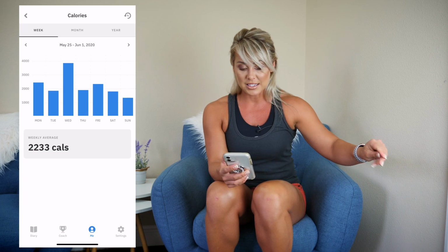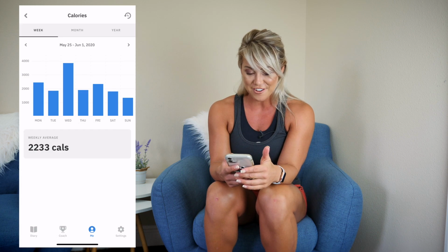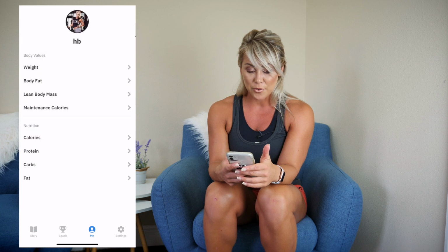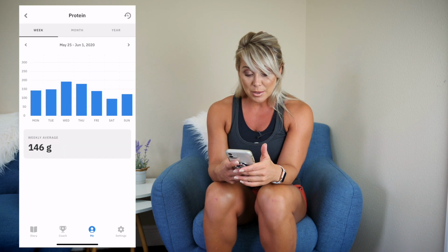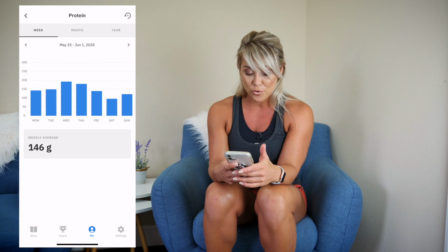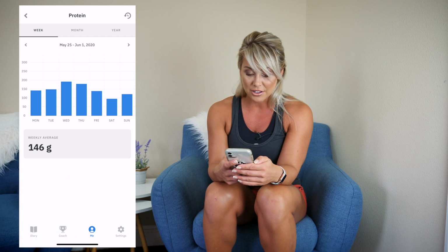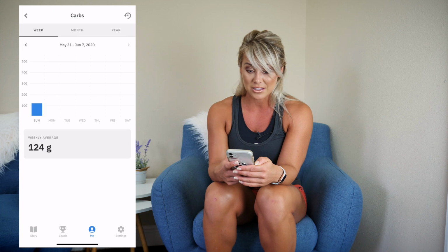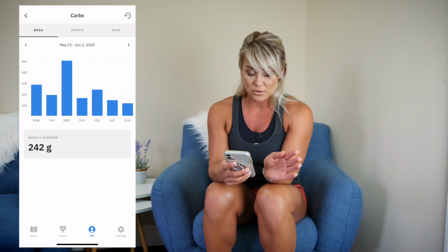So you can see here my total weekly calorie average was 2233 for the last week. So that falls within my compliance. My weekly protein average was 146 grams of protein. You can see there I had 1 day where I was a little bit lower in calories, and that's just because we were doing the seminars all day on Saturday and I didn't get a chance to eat. And then by the time I got home, I was exhausted.